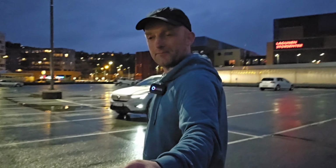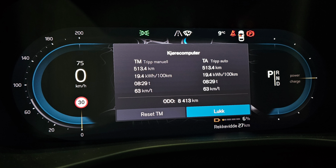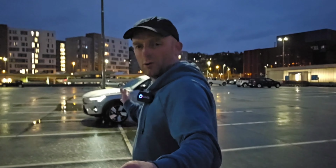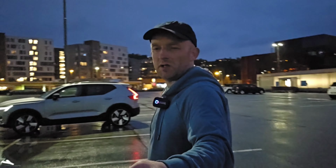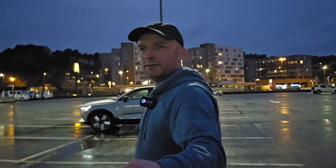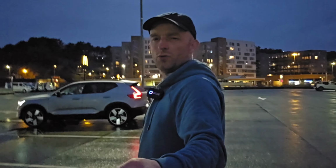So, yeah. But now it's time to look at the consumption figures for the XC40. As I said, it has been raining for the last 2 hours, and that has made the consumption increase ever so slightly. But after 513 kilometers, the consumption ended on 19.4. And then we are also running with the 20-inch Michelin CrossClimate tires. So 19.4. Not too bad, but now it's time to head up to the hotel and get some well-deserved sleep.